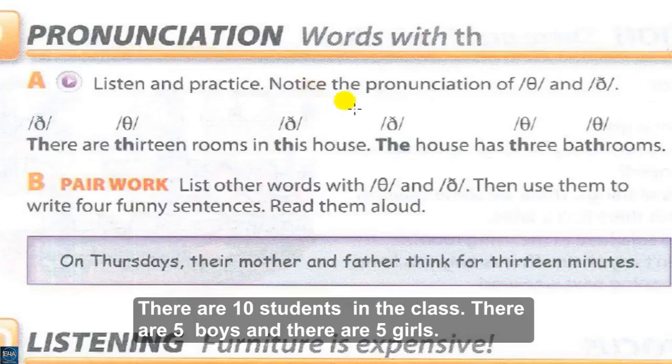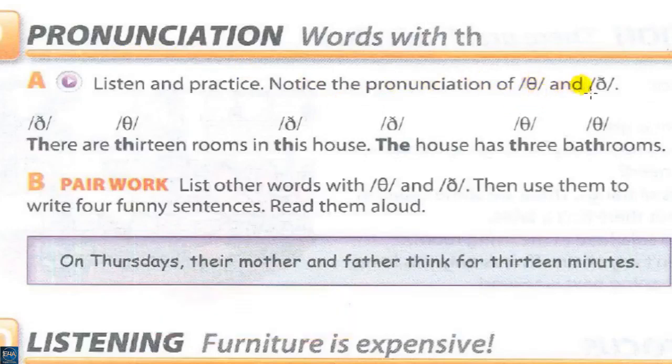Words with TH. Part A. Listen and practice. Notice the pronunciation of th and th. There are 13 rooms in this house. The house has 3 bathrooms. Th, the, or th, three. Th here is like in three. The, this, there. Remember th.